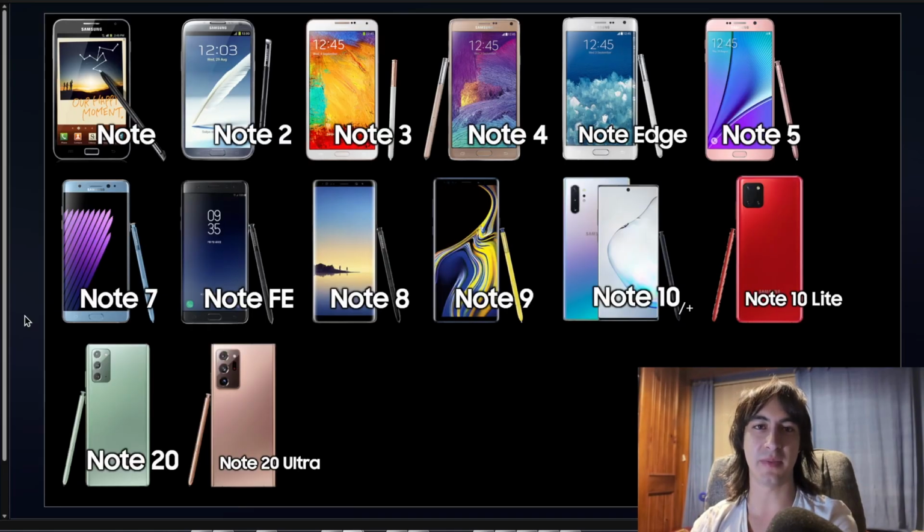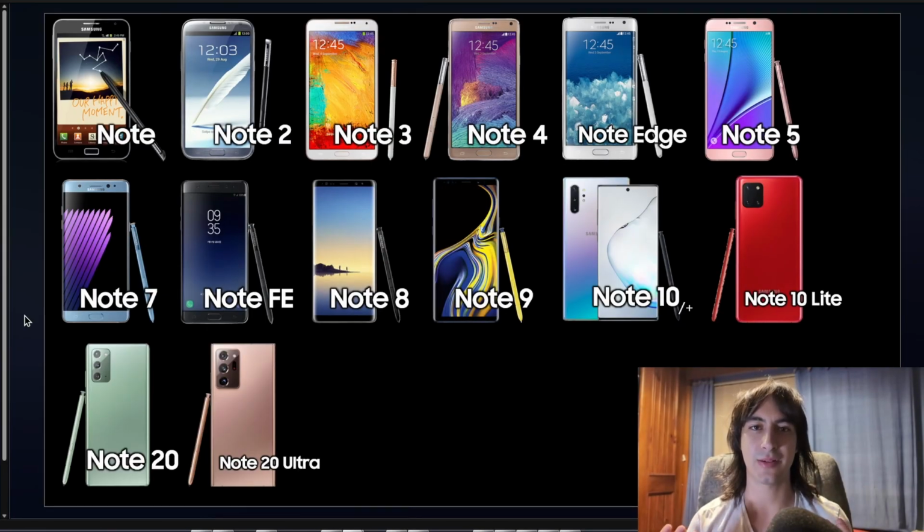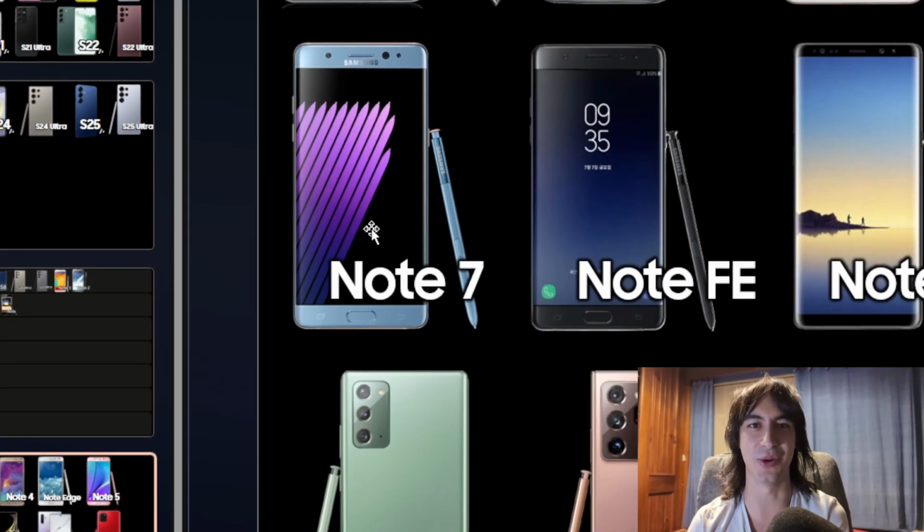Well, that was a bit of a misstep for Samsung. Maybe Samsung can recover from this blunder with the next model, the Samsung Galaxy Note 7.